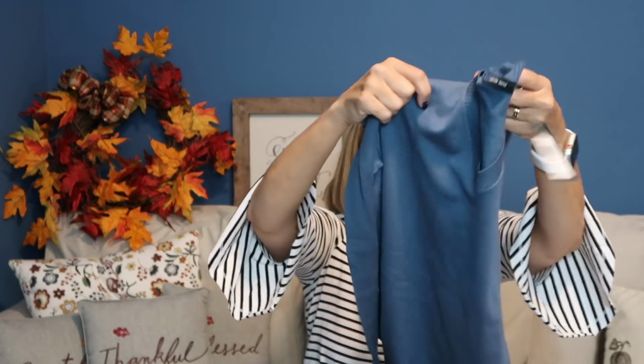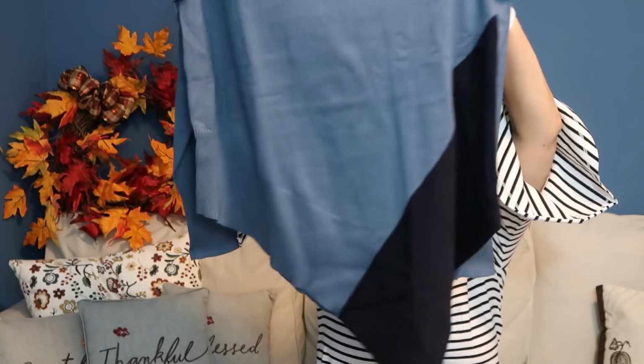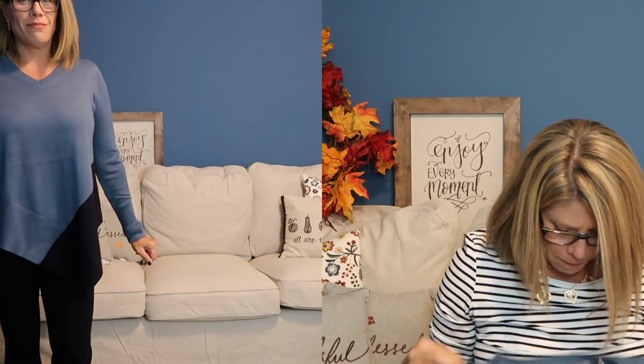I like the blue even better. And this, I'm actually really excited about this. Isn't this interesting? When I saw this, I was like, wow, that's so different. Usually these types of tops have a cowl neck on them, which I don't care for. This doesn't. I'm so excited. I hope that this is really oversized. It's in my size. It's a medium.